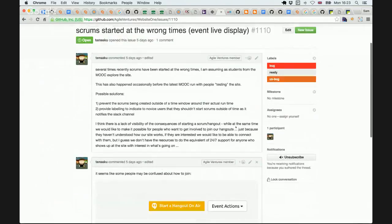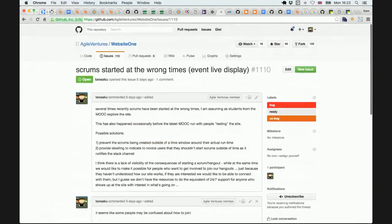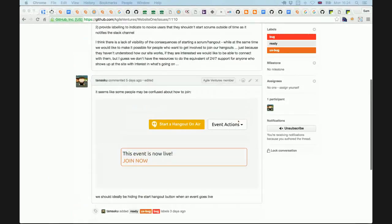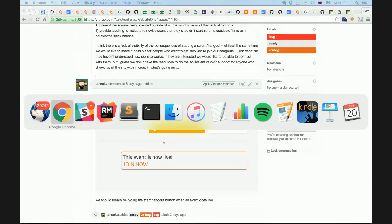This is the one that we were talking about in the kickoff, that we thought might be quite simple to do, which is effectively we want to hide starting a hangout on air. Is that something sensible to look at next? Yeah, I feel this is a serious usability issue.